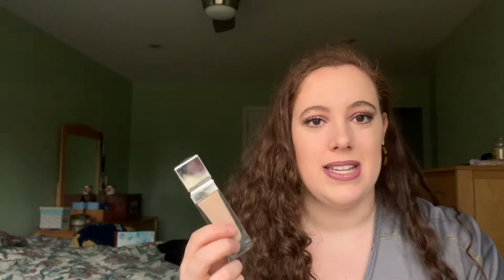The lightest shade, which I have, is an LC1, and it's still a little bit too dark for me, but that's something I'm able to put up with because I can mix it with a moisturizer or a lighter foundation. I like the doe foot applicator because I'm able to control the amount of coverage I get, but I don't think this foundation is as great as everybody said.